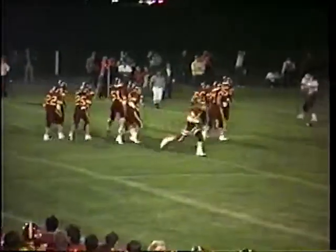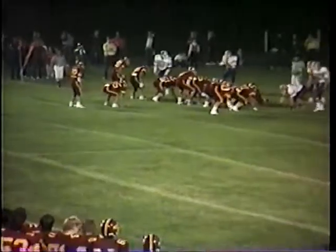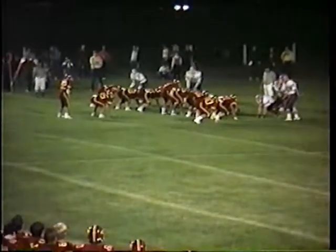What do you think the Tigers are going to do? 3rd and 4 from the Elwood 4. Brett King. You think Brett King off tackle? Sure do. Okay, we'll see if you're right.